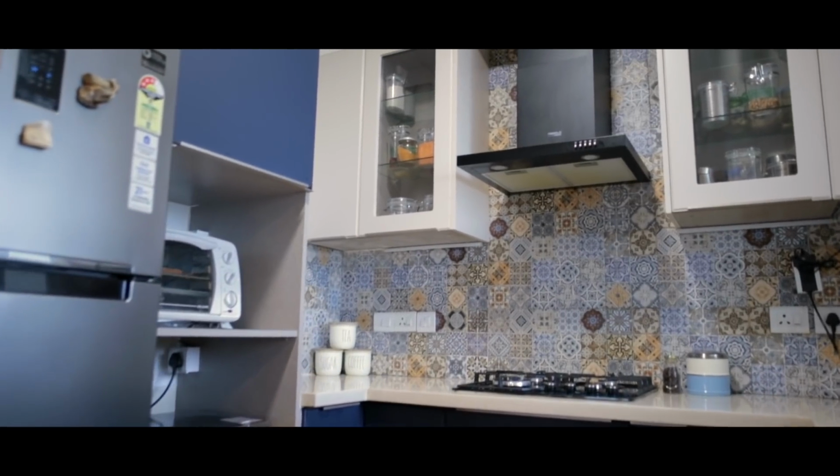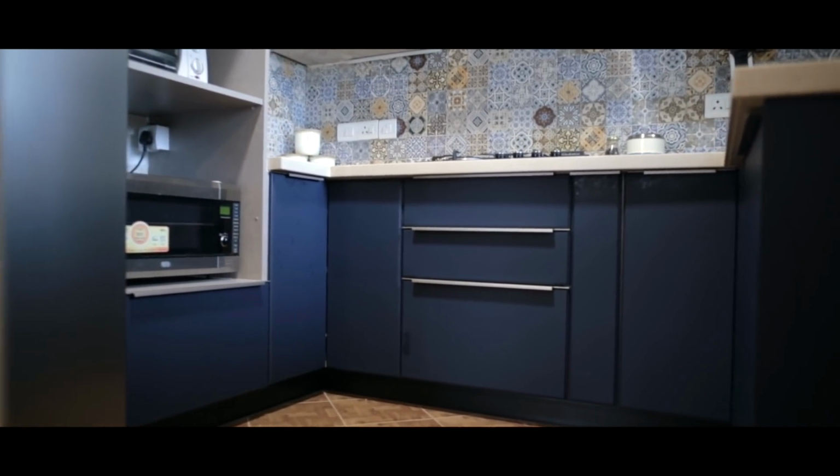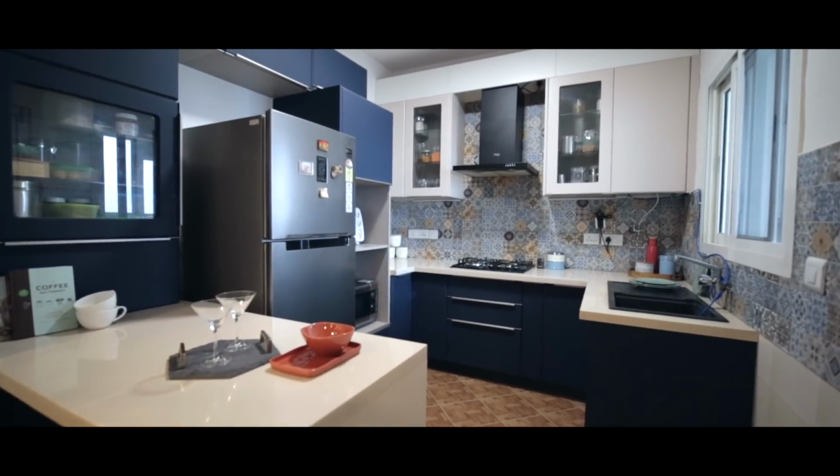And even in the kitchen, we have changed the Dado tiles to match with the theme of the kitchen color. And we have mostly done it in blue, since the client's favorite color was blue. And they really wanted to see a splash of blue in a few places. And that's how we have done up the kitchen also.